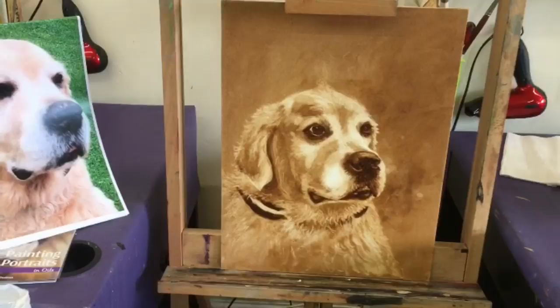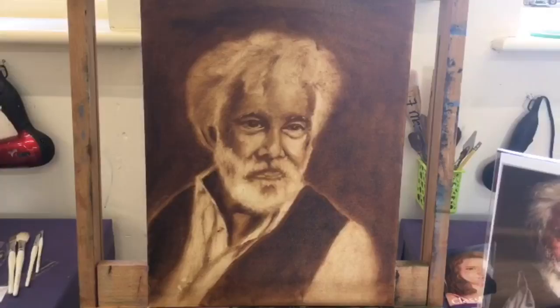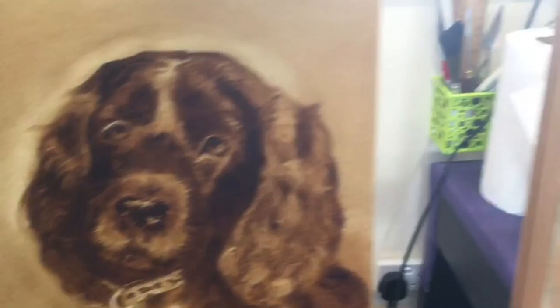And we're looking to establish the tonal values on the portrait and to strengthen our drawing. And these are all looking absolutely amazing. Tomorrow is the blocking in layers. And then on Sunday, we'll do the final.